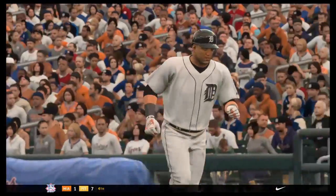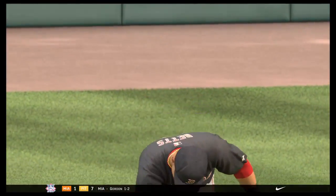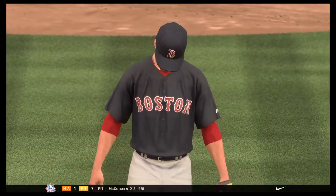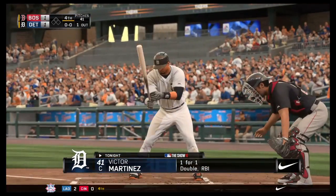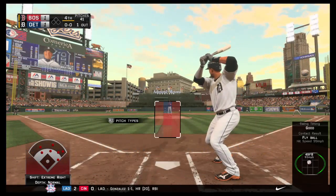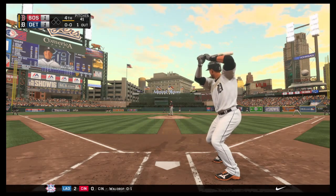Well, I'll tell you what, this won't look like a whole lot in the box score, but anytime you can make a pitcher use up 8 pitches to get you out, you've done your job as a hitter. So the bases are empty here with one away, and that'll bring in the switch hitting catcher Victor Martinez.